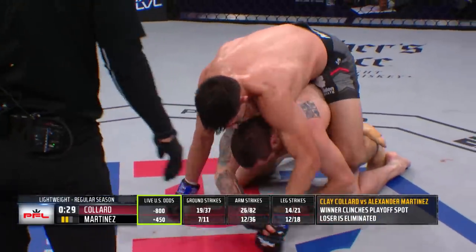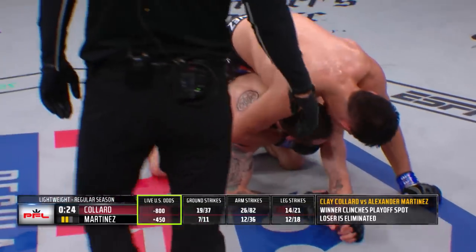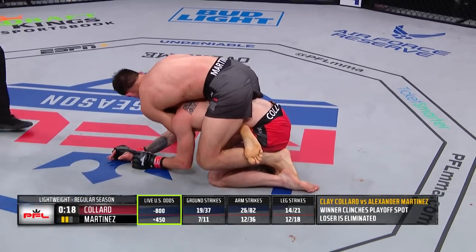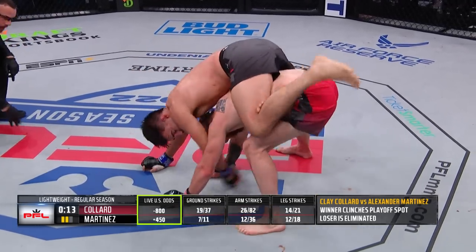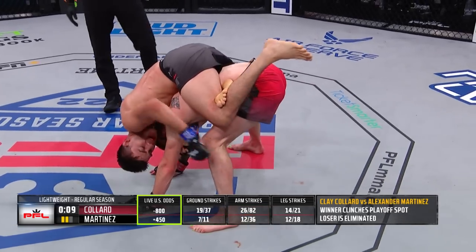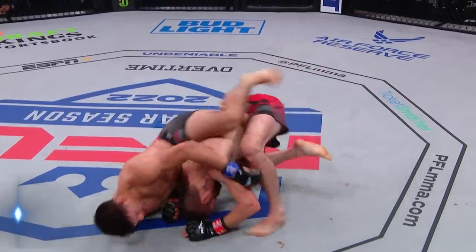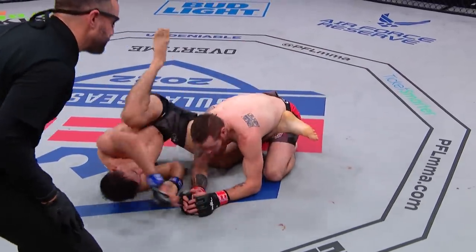Martinez staying tight on the back with that body lock. Collard trying to roll out of it, protect his neck. Collard's got to show more respect for that choke. He's got to be careful. Still plenty of time. Martinez getting a little high. He's got the cradle, but he's pretty high. Inside of 10 seconds now, Clay Collard will finish the round with Alexander Martinez on his back. Paraguayan backpack. First time I've seen one of those.